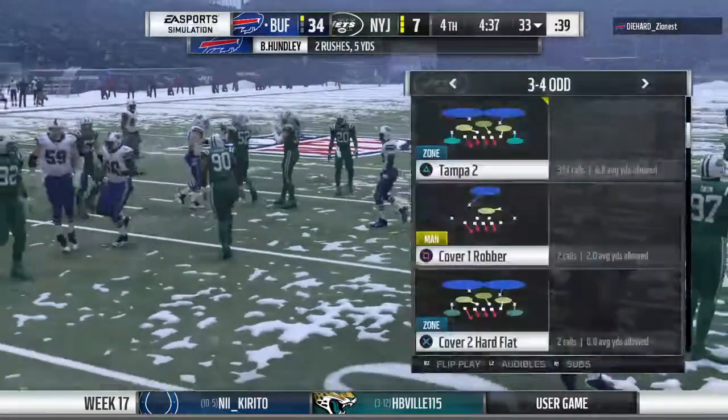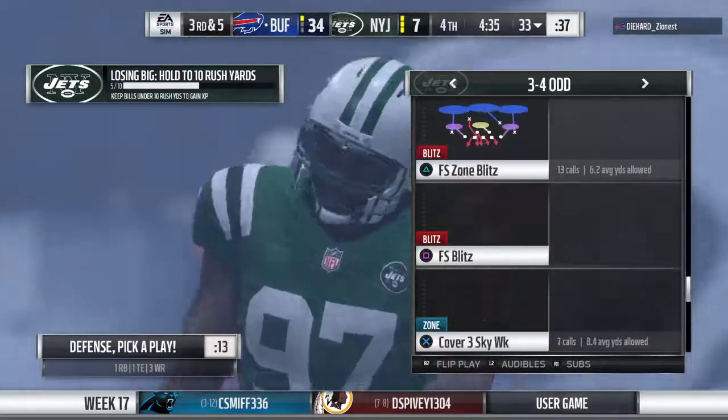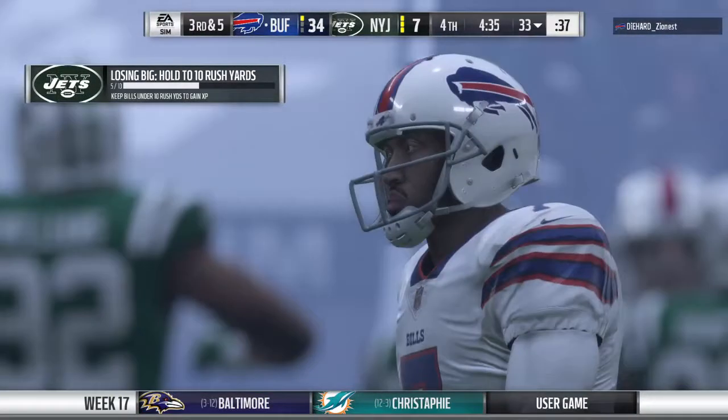And he held on to it, but he probably shouldn't have as they get it behind the line. It'll be a loss of 1, and they're going to have a 3rd down.